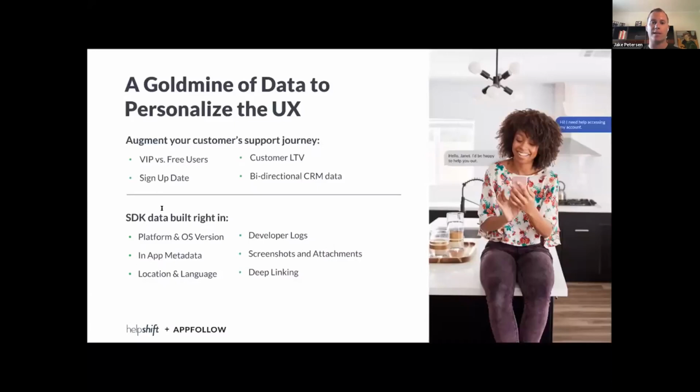You can also do things like request a screenshot through an app because you're in messaging, or even send them deep links. So teach a customer actually how to service themselves rather than doing it for them. So send them to the page to update the credit card information. Actually having a bot do that is pretty incredible to see.